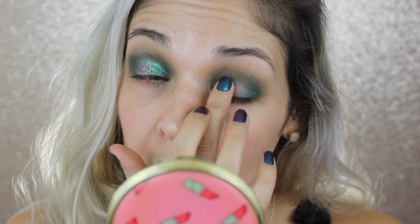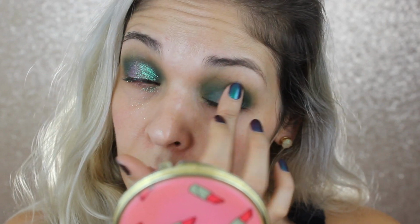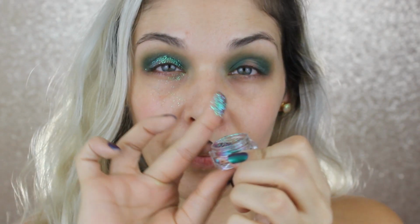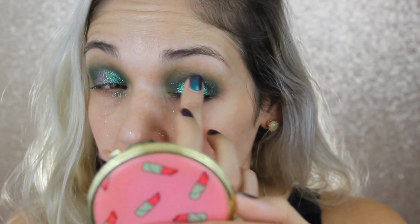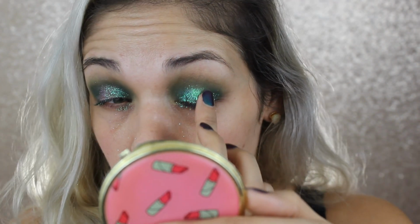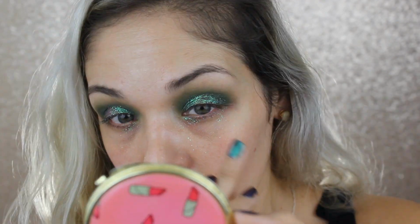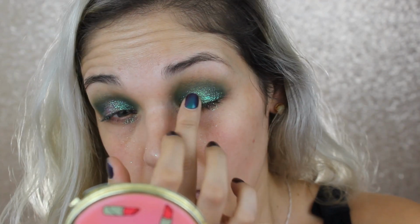After I lay down some of the eyeshadow primer potion, I'm going to tap it out with my finger. That way I do have a little bit of that eyeshadow primer on my finger to have my finger a little bit tacky to help pick up the flakes. And as you can see, there will be quite a bit of fallout. So for that reason, you will definitely want to do your eyes first.